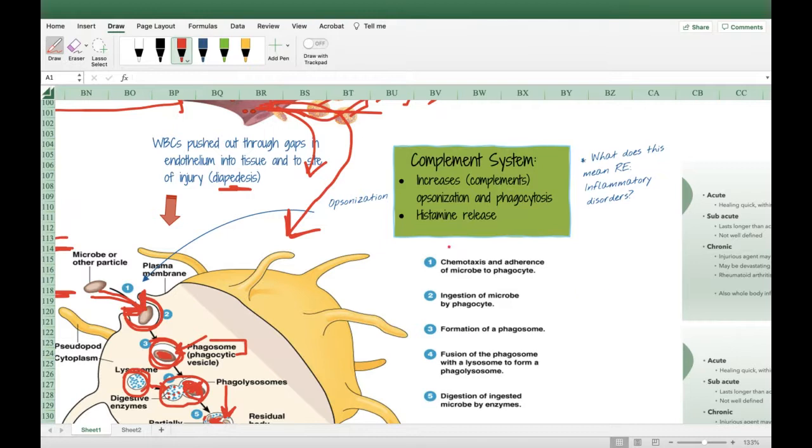So really, the most important things, other than the histamine release, that it does is it increases or complements opsonization and phagocytosis. And again, opsonization is this ability of the membrane of the white blood cell or the macrophage or what have you to attract those microbes, right? So that then it can engulf them and go through this whole process of digesting them, okay? So complement system, great for opsonization, helps with phagocytosis, and again, it's going to complement this whole inflammatory process by releasing more inflammatory mediators like histamine.